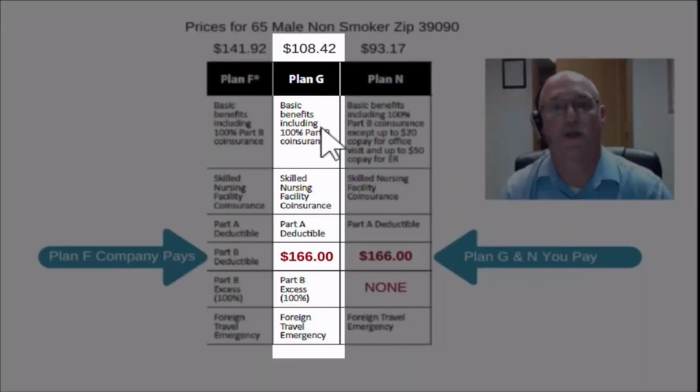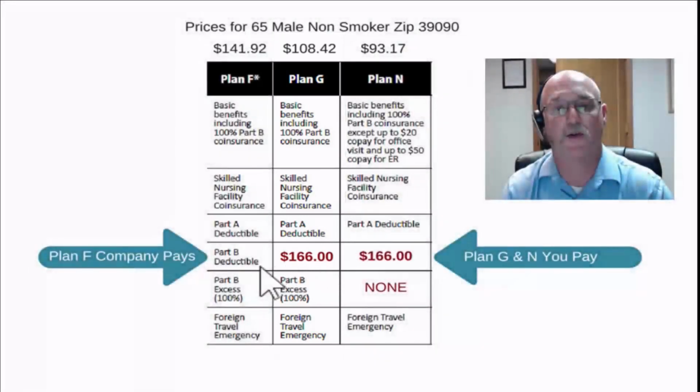Plan G covers everything but a $166 deductible, which means you're going to pay the $166 Part B deductible when you go to the doctor's. It's a yearly deductible. You'll pay it once a year. And I know you're saying, Lauren, why would I want to pay that when I can have the company pay for it? We'll go into deep detail, but if you do the math quick in your head, you can see the difference.